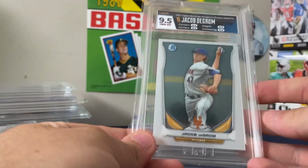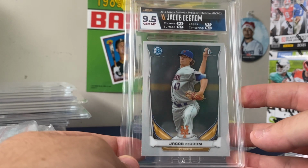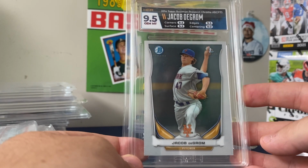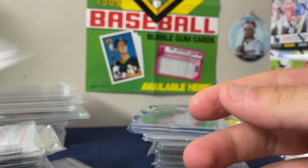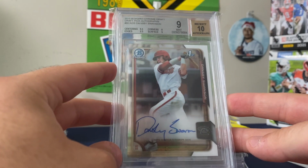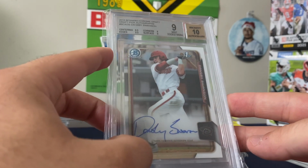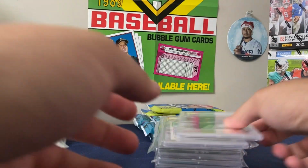Next up, the Mets deGrom, the GOAT. I would sell this for $600. Honestly, nothing less. I saw some sell for $1,200 at a PSA 10. Super mint, super centered. Nice card. Dansby Swanson, I would sell this for $80. Bowman First Auto, really nice card. This should have gemmed. Look at the subs. All right, we gotta move this along.